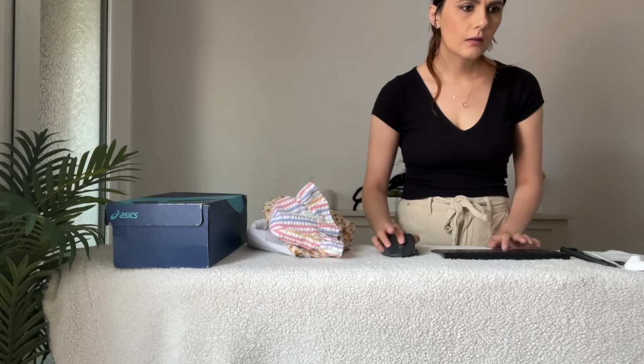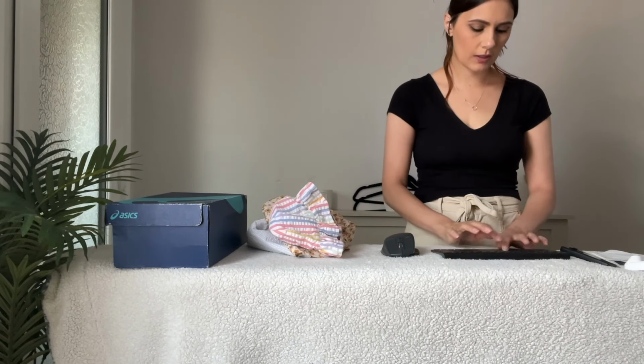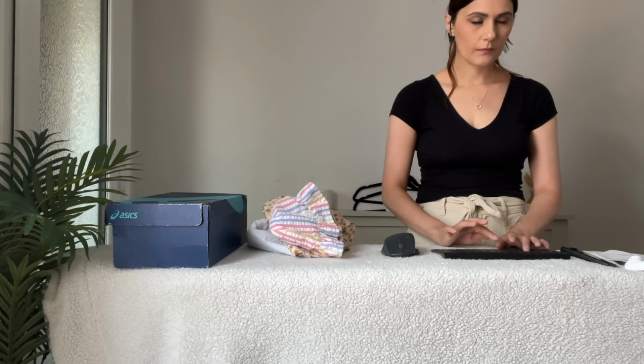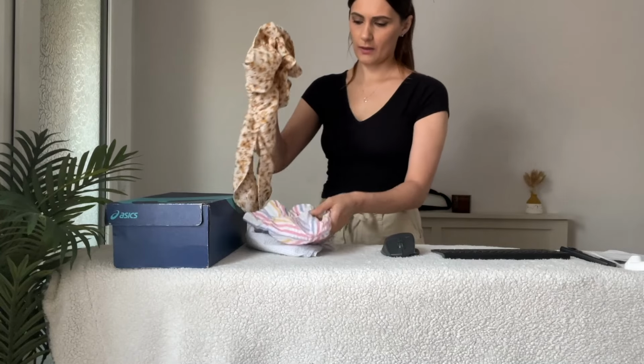Any other colours? Let me just check. We did have some burgundy ones, but we haven't had those for a while. Looks like, let me just check on the other. Yeah, looks like the burgundy colour have been discontinued. Yeah, just the grey. Yeah. All right, what else we got here?